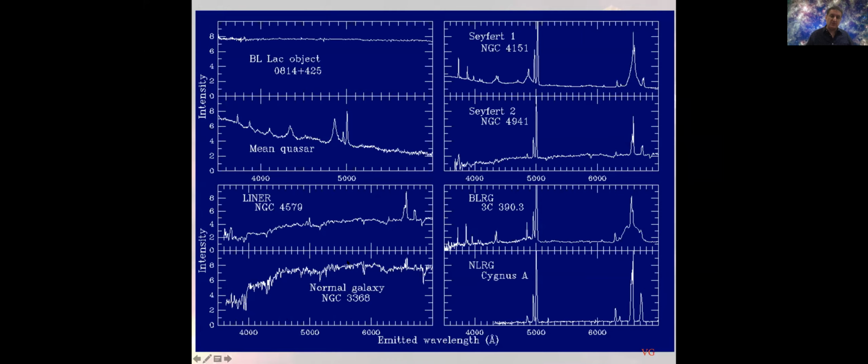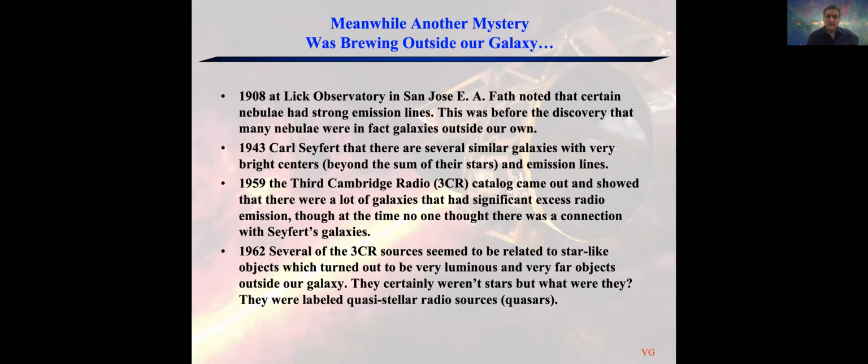But what Fath noticed was that there are a whole bunch of galaxies that, A, first were putting out a lot more light from their centers than the sum of the stars would make you expect, and then there were these emission lines. These emission lines are basically a little bit like neon lights. It's a hallmark that there's a lot of very hot gas. So people didn't know why these galaxies were putting out this extra light and very hot gas at their centers. And then in 1943, Carl Seyfert really was doing the measurements and was like, yeah, these objects are putting out way more light than the sum of the stars at their centers. And then in 1959, radio astronomy came about.